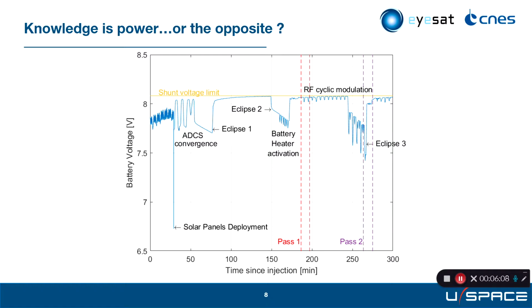So there was a lot of current in the thermal knives, and so the battery voltage went down. Then you can see the ADCS convergence, and we had our first eclipse. During the eclipse, the voltage went down, and at the end of the eclipse, it went up very quickly, up to its limit of 8.2 volts, which is the limit when the batteries are fully charged.